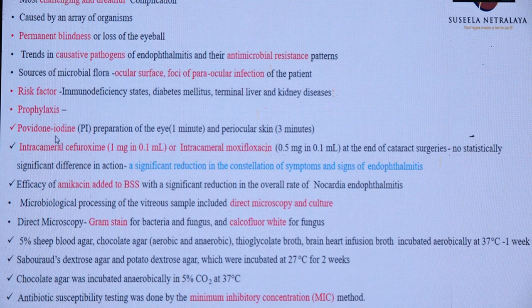First use povidone-iodine. How long is it important? So even if you're preparing the periocular skin, it has to be there for 3 minutes. And if you're instilling it into the eye, it has to at least stay in the eye for 1 minute. So make sure you don't clean the eye and drape it immediately. Wait for at least 3 minutes to reduce the infection by about 95%.